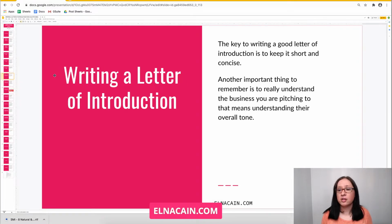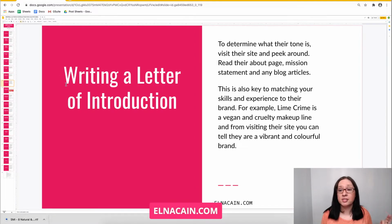Now, the key to writing a good letter of introduction is to keep it short and concise. Another important thing to remember is to really understand the businesses you are pitching to, and that means understanding their overall tone. So determine what their tone is. Visit their site, peek around and read their about page, their mission statement, and any blog articles that they have. This is also key to matching your skills and experience to their brand.